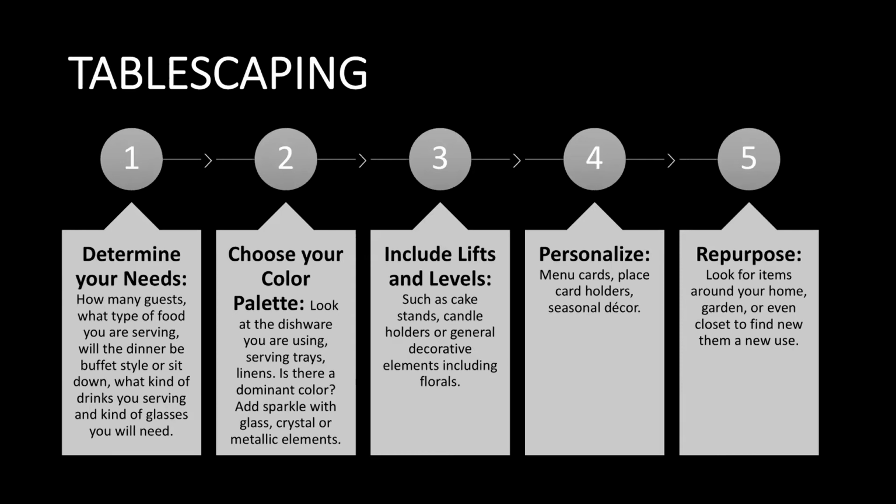Then number 3, include lift and levels, such as a cake stand or candle holders or a general decorative element, including florals to just create a level, you know, visual. And then we're going to personalize with either menu cards, place card holders, or seasonal decor.